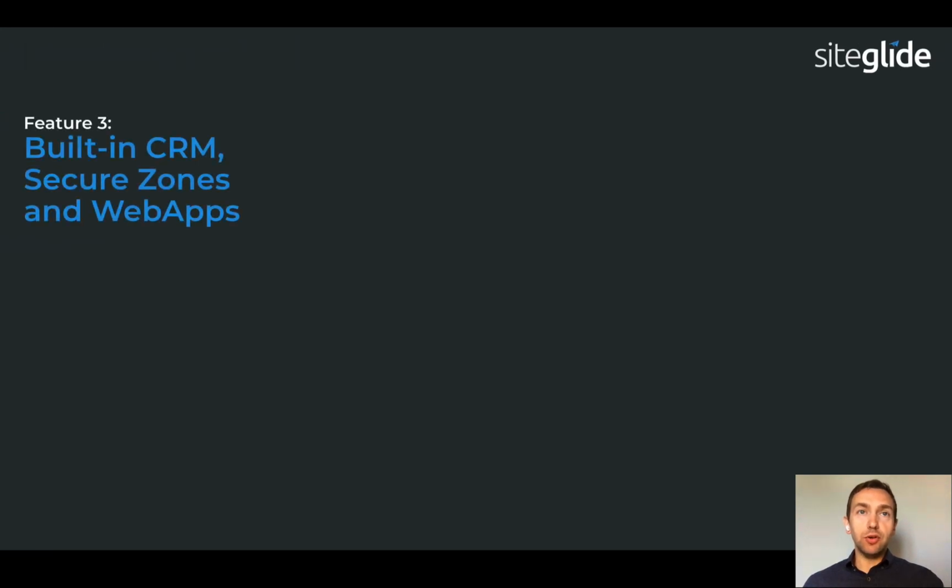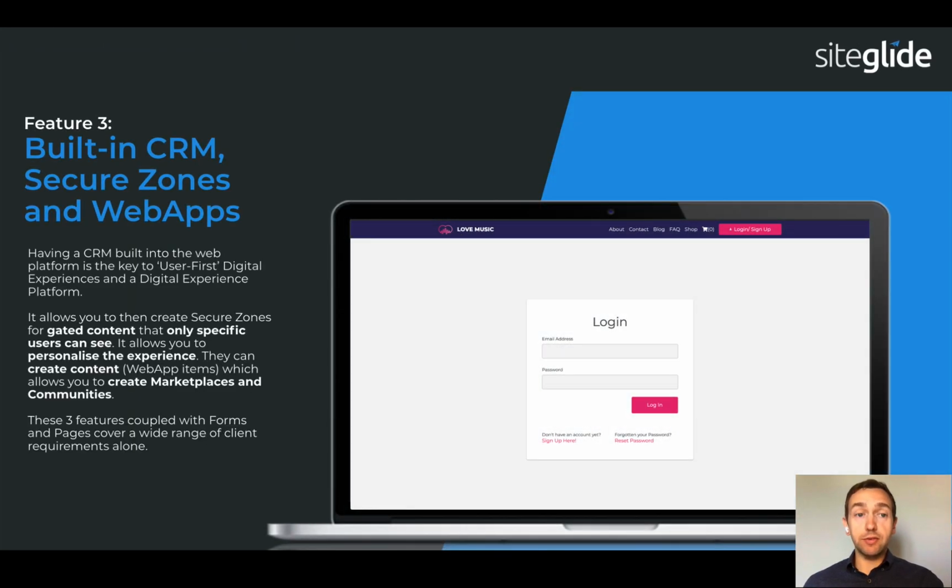So finally, I wanted to show you the power and capability of just 3 of the Siteglide features. It's hard to get across just how important having a CRM at the core of the platform is. It's the key to delivering user-first digital experiences and is the most important part of our digital experience platform. When you couple the CRM with secure zones, you can manage gated content that only specific users can see. It allows you to fully personalize the experience to the users who can interact with the site.